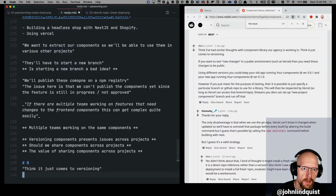If you want to test new changes in a public environment such as Vercel, then you need those changes to be public. Okay. Using different versions, you could keep your old app running, your components version 1, your new app running, your components version 0.1. However, if you just mean for the purpose of testing, it's possible to just specify a particular branch or GitHub repo to use for a library. This will then be respected by Vercel.